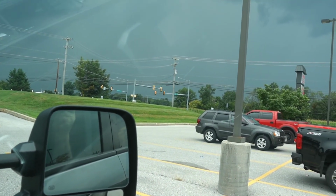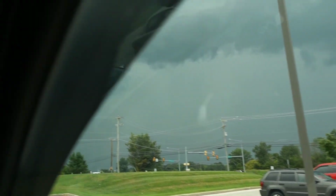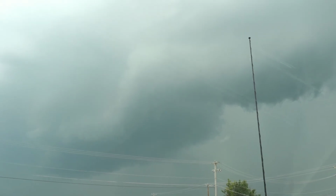Well, we had to leave the campsite for a moment because we have got to go get a couple things I forgot at the grocery store. Man, look at the clouds out there. It is gonna storm.